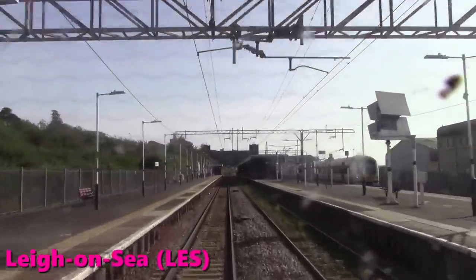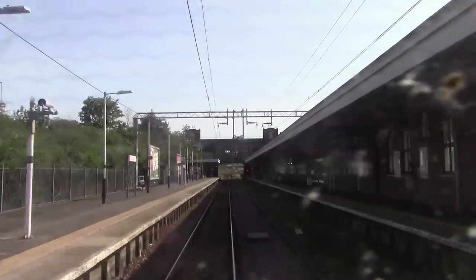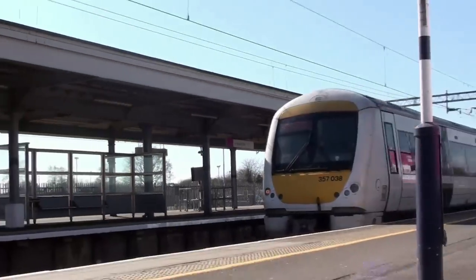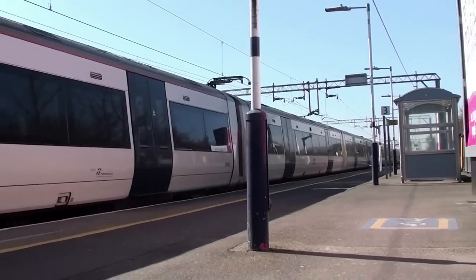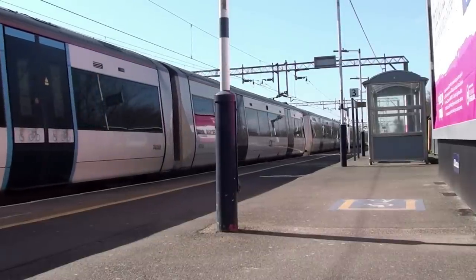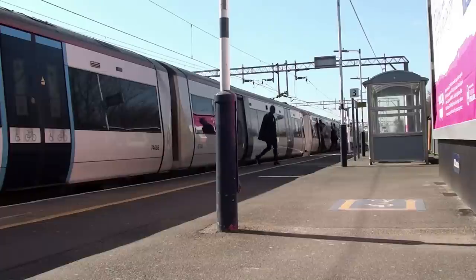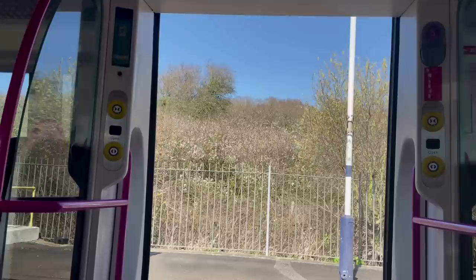Like Leigh, it has three platforms, the centre road being used to turn back Fenchurch Street services in the peaks. The station we arrive at today was opened in 1934, replacing the original station of 1855 that was sited 880 yards to the east. Originally just called Lee, the appendage was fully adopted in 1904.